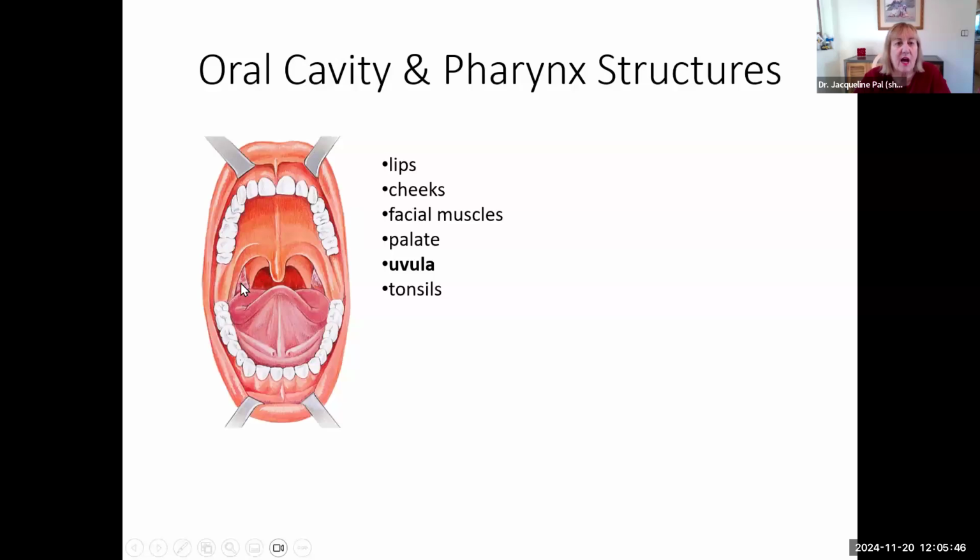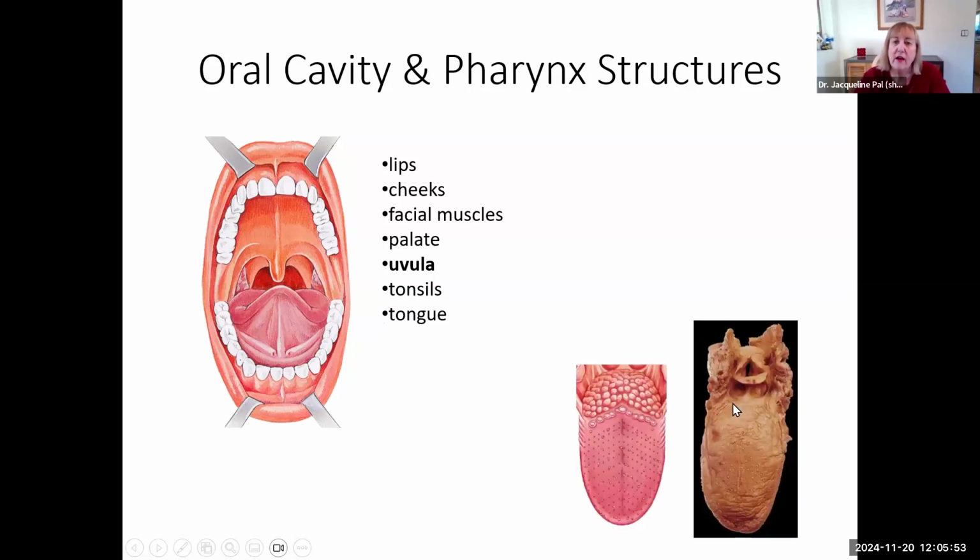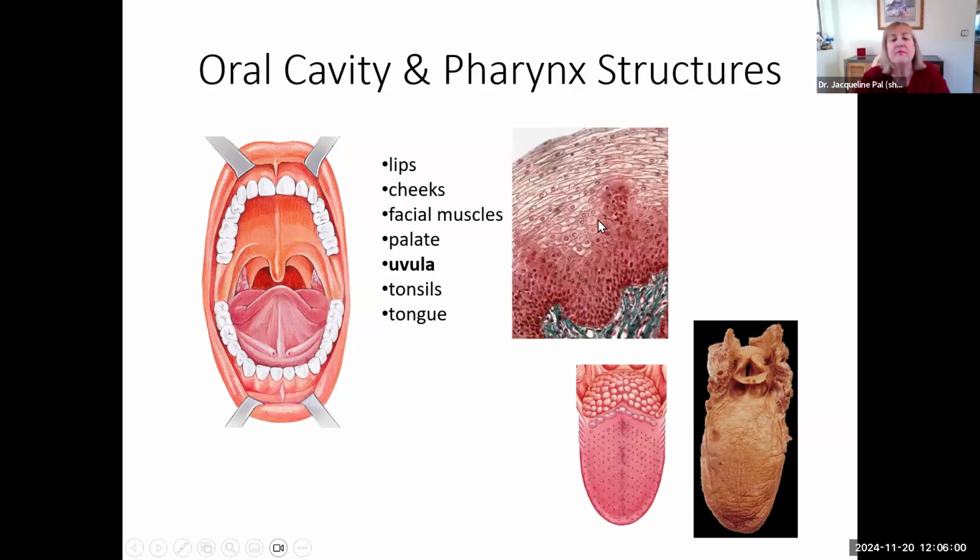We also have tonsils here on the sides of our mouth as well as the back of our tongue. And our tongue also manipulates the food and is going to kind of compress it into a little ball.